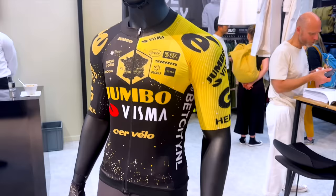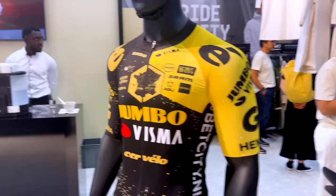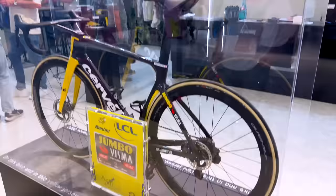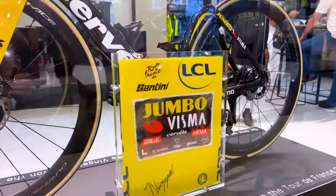Here is the quick preview of the Jumbo-Visma jersey for this year's Tour de France. I just talked with the Agu CEO. It was a great talk. We talked about aerodynamics and about that helmet. I will tell you more about it. And here is Jonas Vingegaard's bike from the Tour de France 2022, and also his signed yellow jersey. I almost get goosebumps when I see it in person.